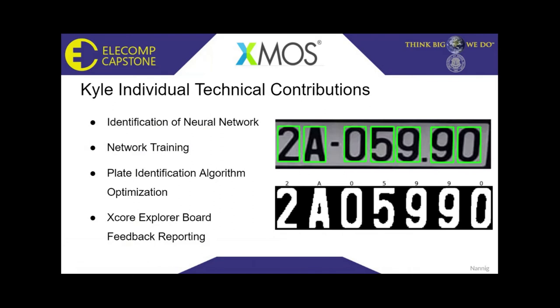Some of my individual technical contributions include identification of the neural network. We actually decided after some research to use two neural networks, one that identifies the region of interest where the license plate is actually located, at which point the image is cropped to that area, signal processing is applied, and the characters are segmented with the green boxes that you see to the right of the screen. These characters are then fed to the second neural network, which identifies the numbers and letters within them.